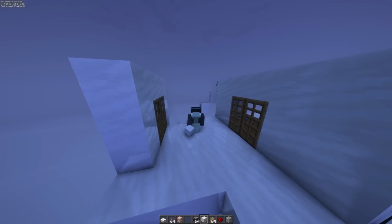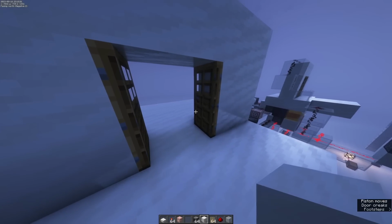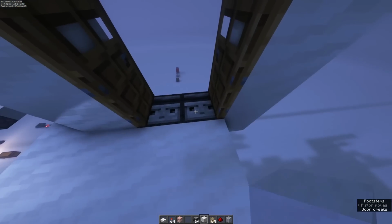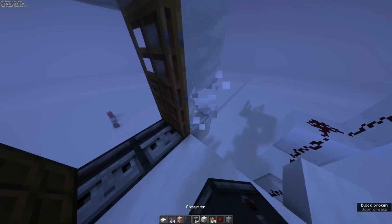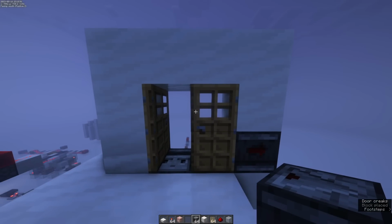So the reason why these doors are so fundamentally special is that there's actually no visible detection mechanism. As you can see, they open and close, with no need for ugly observers on the floor or on the sides like some people have to do in order to create similar linked door mechanisms.